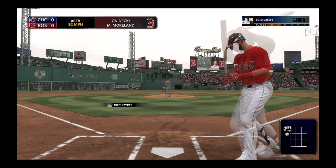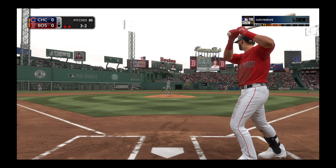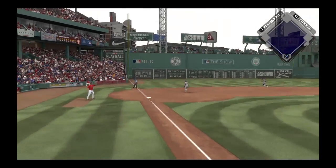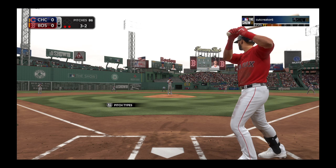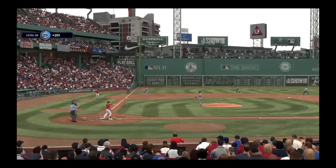So a full count now. One of the things you want to do with a starter, get that pitch count up. Here's another productive at bat as this count now gets to 3 balls and 2 strikes. No runs, 2 hits, and no errors for the Red Sox to this point. And he will strike him out.